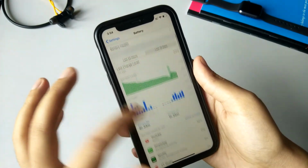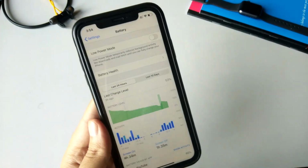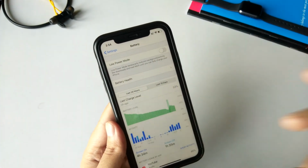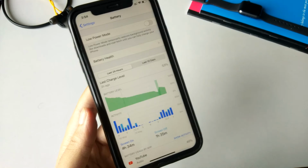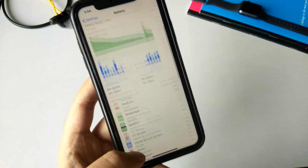So then again, this is an iPhone XR using iOS 13.4.1. You can go ahead and check other videos as well that I have made on iOS 13.4.1. This video was specifically made to help you guys to improve the battery life if you're using an iPhone. So then again, that's it for this video.